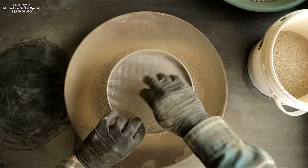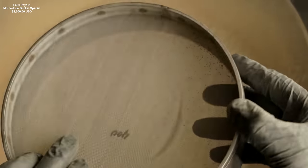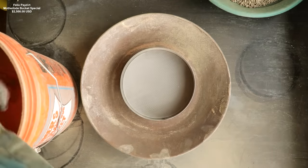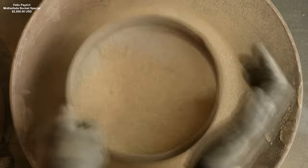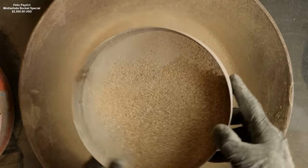We have one more size to go, and then we're gonna remove the magnetic stuff. Our final classification size is extremely small. This is gonna take a while, but it'll be worth it. Makes everything a lot easier to pan. Yep. Man, there's a lot of gold in there. You can see all the flakes of gold are starting to show up in this classification. A lot of gold. We had the same exact thing happen during the $1,500 bucket.